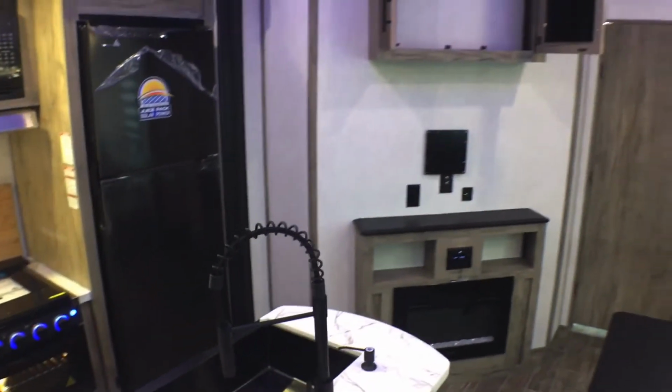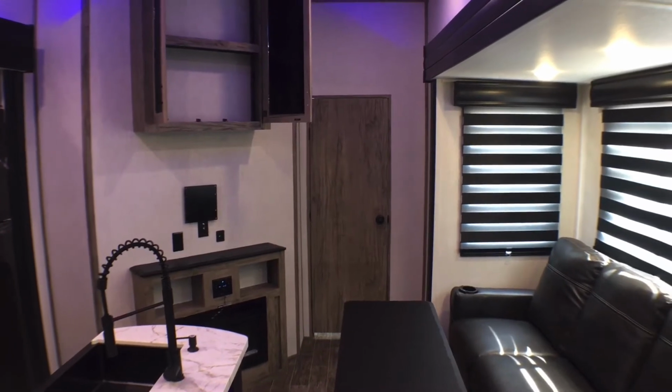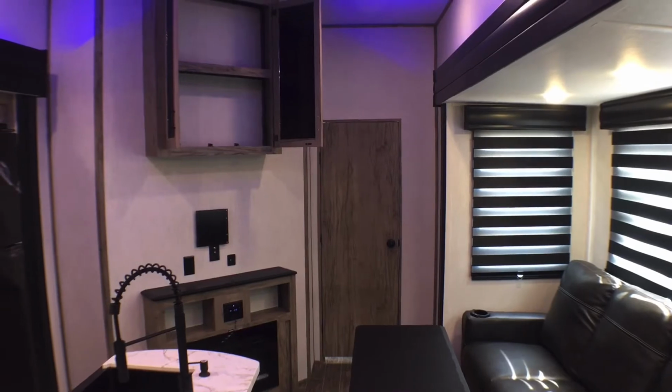But man, I tell you, this trailer, as good as this living and kitchen area is for a triple slide bunkhouse, I think it's the bunk room and half bath that just blow this trailer out of the water.